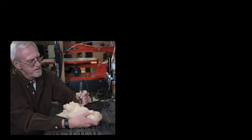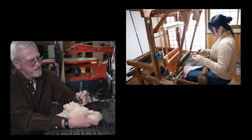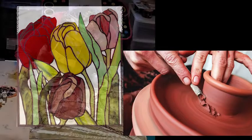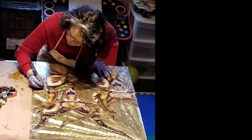In this series, we'll be visiting the studios and workshops of woodworkers, weavers, stained glass makers, metalworkers, quilters, and many more. Not only will you see these artisans at work, but you'll hear about their creative process and learn how they acquired the skills necessary to make their unique pieces of art. So come on, let's go visit the studio of today's featured artisan.